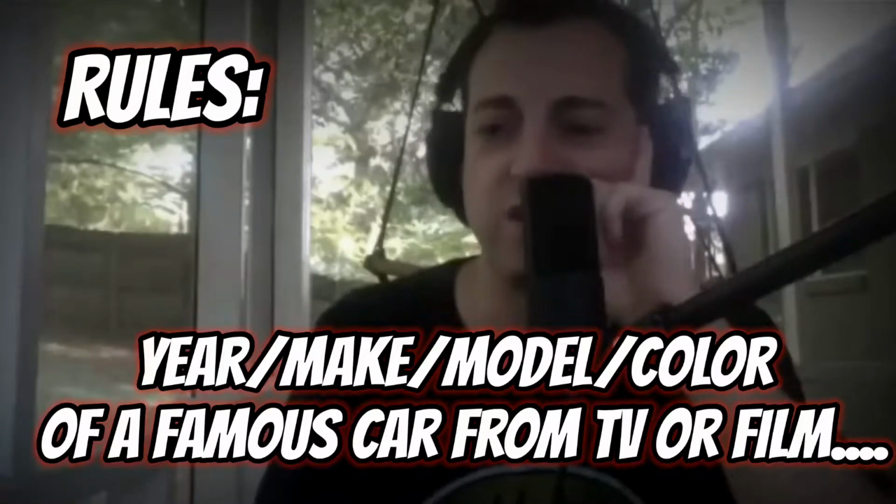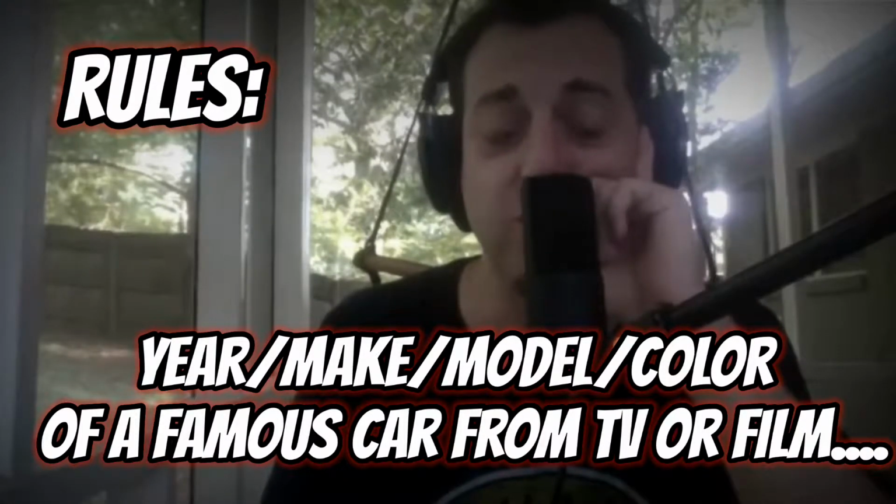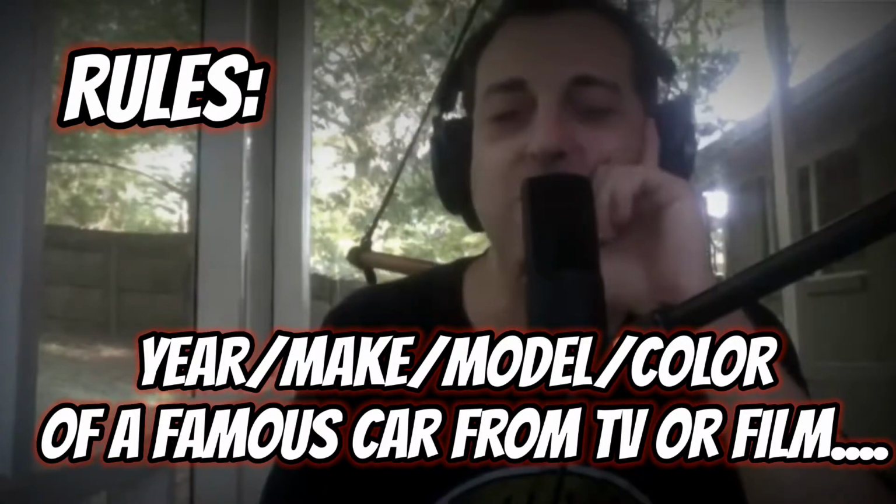Repeat the rules one more time. It's very simple. I'm just going to give you year, make, model, and color of an iconic vehicle from either film or TV. And I have some other hints mixed in. And you just have to raise your hand and give me what show or movie that vehicle is known for. Batmobile. Number one.